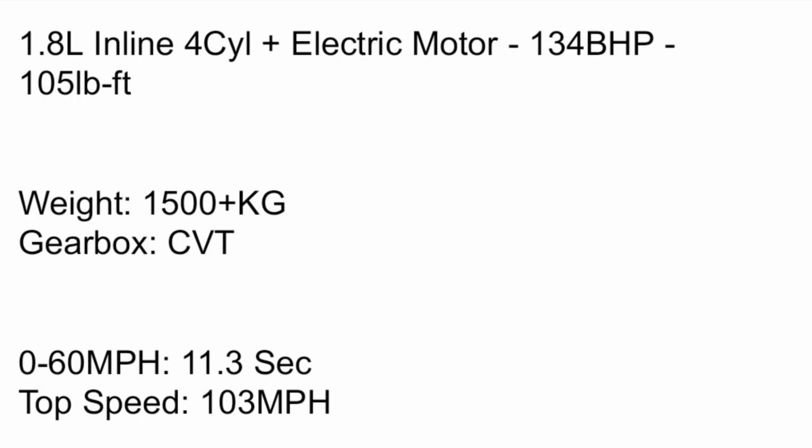It weighs a very Lotus 1,500 kilograms plus, and it comes with a god-awful CVT gearbox, which means that when you put your foot down, the revs will sit near the red line until you take your foot off the accelerator, and that means you get a loud droning noise, which is not what you want.